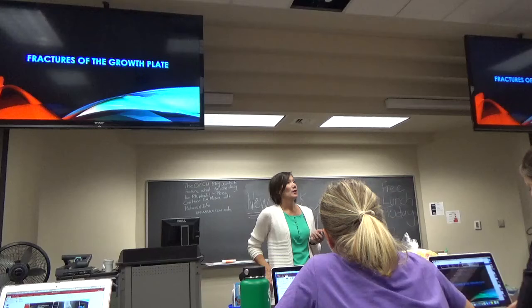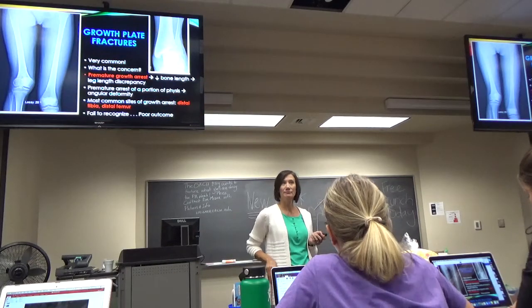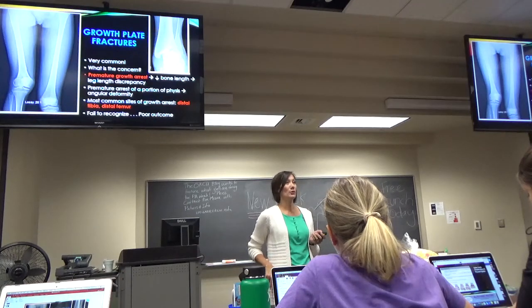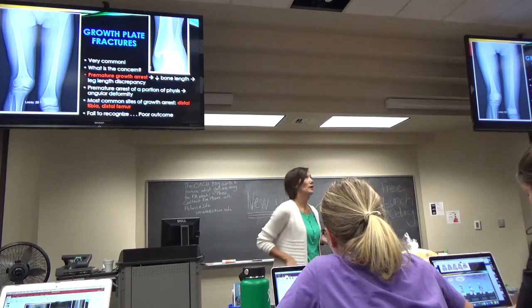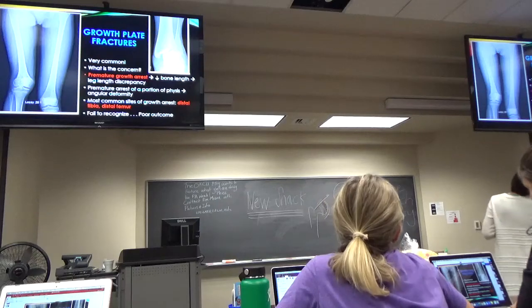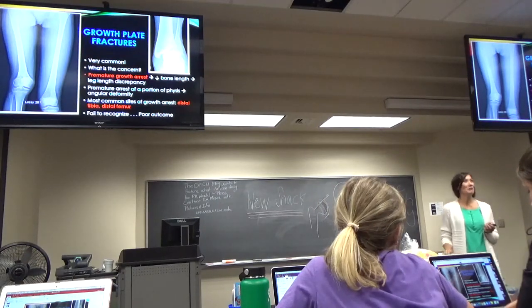Okay, fractures of the growth plate. Why are we worried about fractures of the growth plate? It will stunt the growth, right? If we completely destroy the growth plate. Look at what happened to this poor girl. I think that's a girl. Somebody didn't follow up on that one.